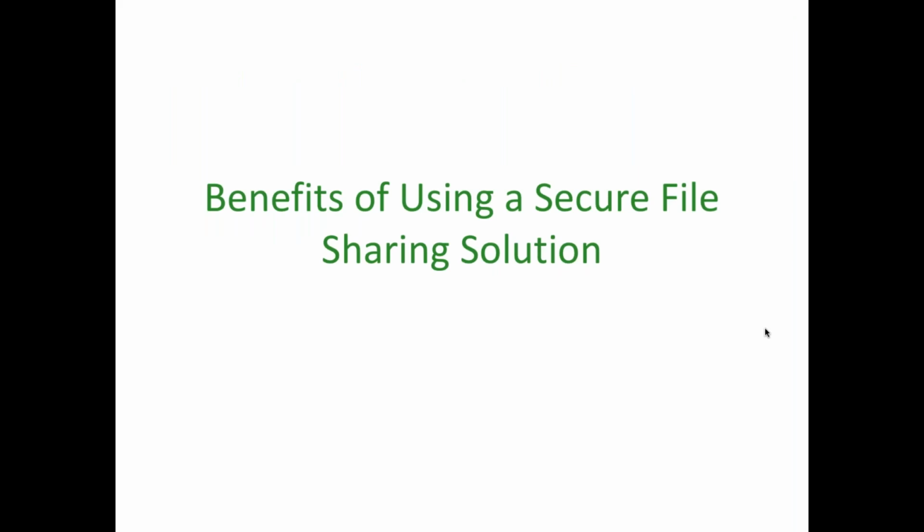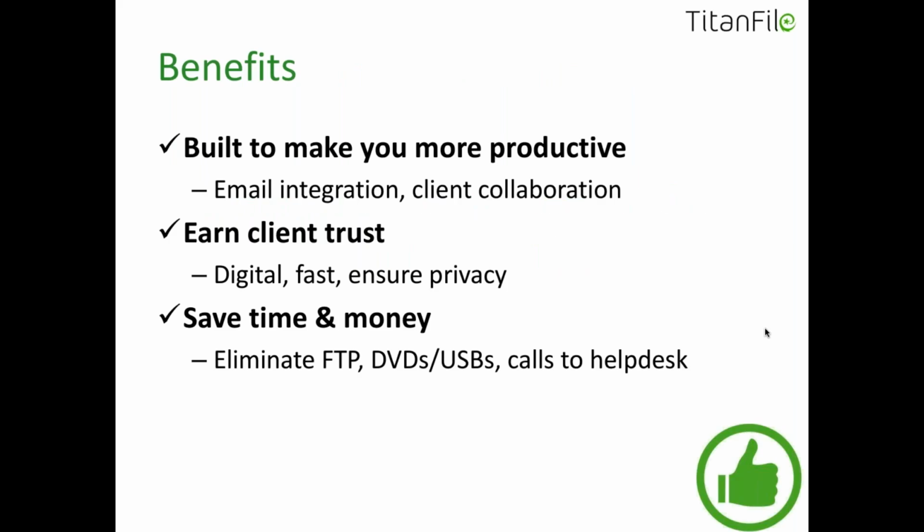Okay, so benefits. Why have a file sharing solution and how does it help? These are the three things that we see our clients tell us in testimonials, success stories and case studies. These are the three things that we keep coming back to every single time. Every time I try to get a case study out with maybe a different angle, we get three things back from the client consistently. And really they're focused around productivity, trust, and efficiency.